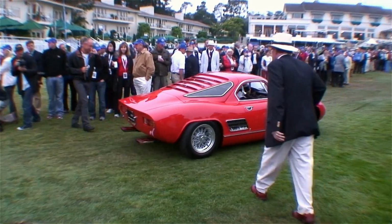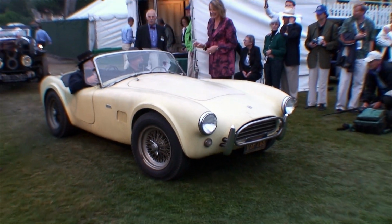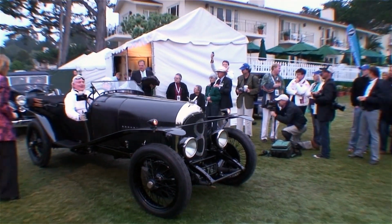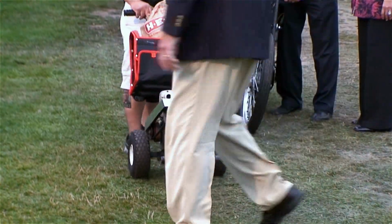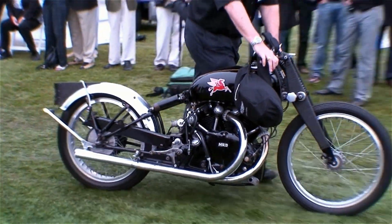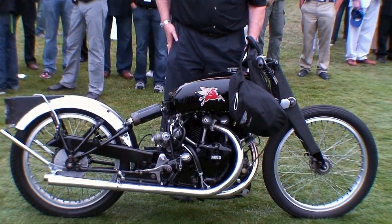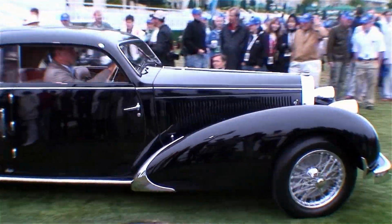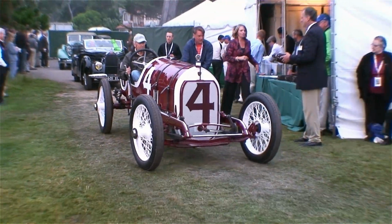V8. An original AC Cobra. Racy radiator cap on this Bentley. Now most cars don't bring all this stuff in. This is only for a motorcycle. A racing motorcycle. Vincent H.R. Bugatti. I think this is a Stutz. I think.